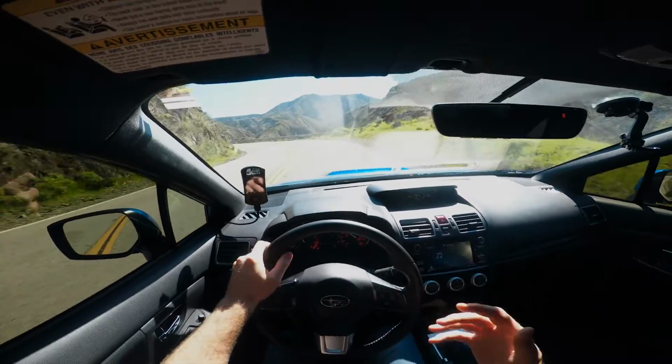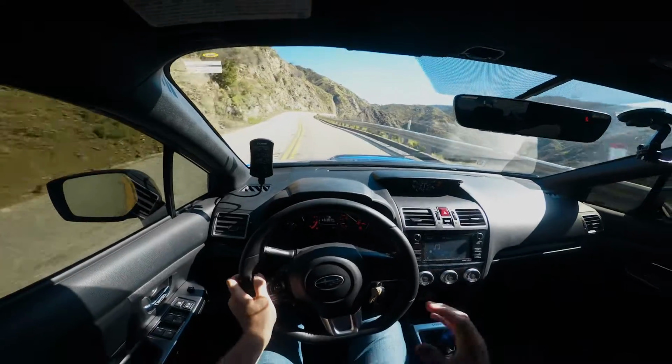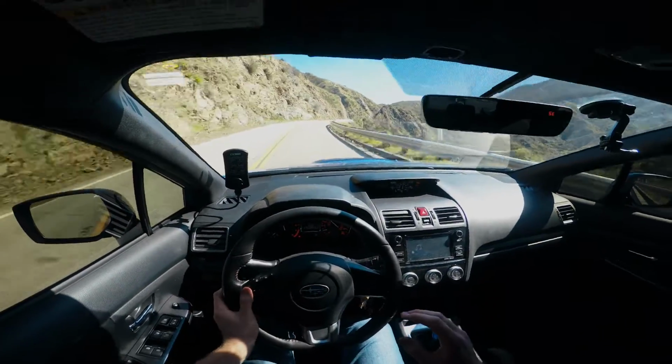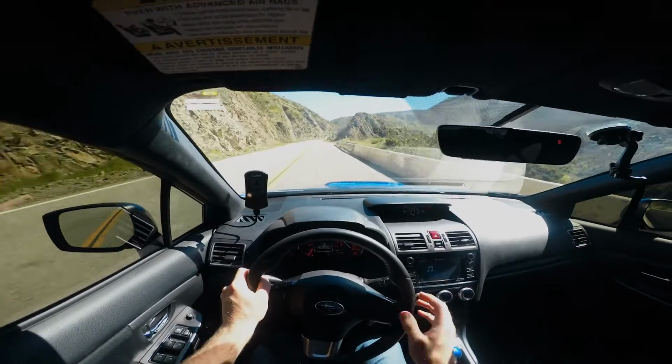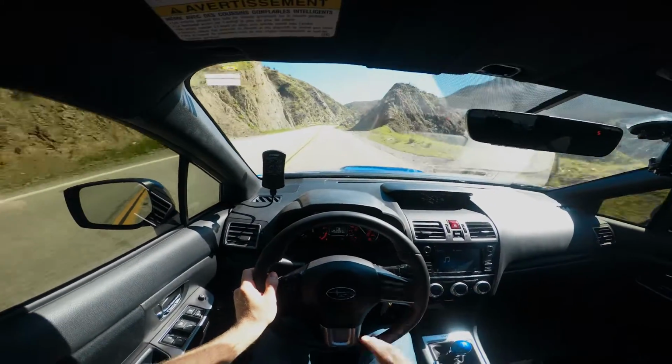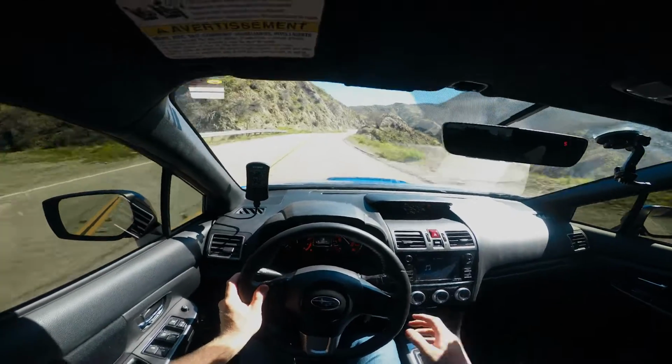I know the weather's like amazing right now. It's like 80 degrees, really sunny, everything's green. So that's awesome. But just the road itself was so, I mean, it wasn't like turning or anything, but the road was so smooth. It was really nice. There's like $1 million houses everywhere out there, just ranch houses, really, really nice area.